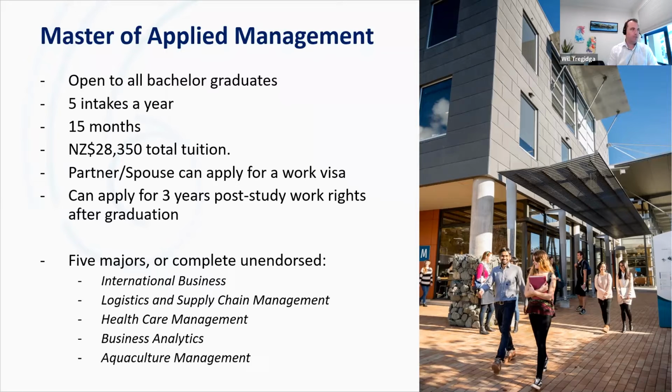So under our Master of Applied Management, we have 5 majors that you can choose from, or you can choose to have no major and just have a Master of Applied Management. We have a special experience with logistics and supply chain management. We were the 2nd institute in New Zealand to offer that subject area at the postgraduate level. So that's one of our specialties. Healthcare management, business analytics, so if you're more interested in the computer side of things, and aquaculture management, something quite unique that's related to our industry.